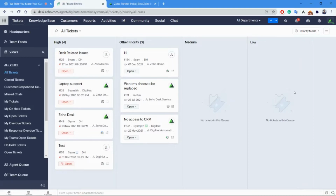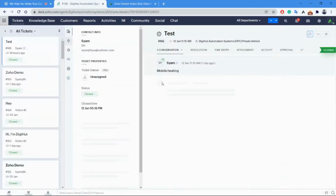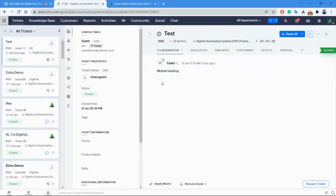So this way, you can manage the tickets, and you can see exactly how an agent should start a day. This is the peculiarity of Zoho, which gives you four different work modes to filter your tickets. And if I just want to open a particular ticket, I just click on one ticket. I want to show you how exactly things happen inside a particular ticket.